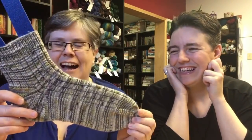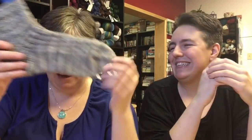So I finished a sock. I actually finished it last Saturday, and then Ange wore it. I had a family thing. All my family got together as a pre-Christmassy thing, and I tagged along because she always comes. She's been adopted into the family. So she wore the one sock and a black sock, because I'm knitting them for her.